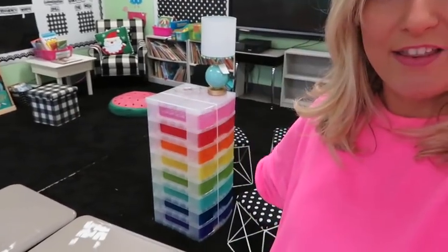So having it this way is a lot better. They can see me a lot better. I can see them. We can be really close. So I feel like now when I do read alouds, they're more up close and I can see them and their attention is a little bit better.